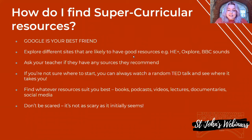How do you find supercurricular resources? My first tip is just to Google it. If there's something that you already know that you're interested in, just search for it, see if you can find any academic things linked to it. There are certain sites that are likely to have good resources that are just kind of quite general.